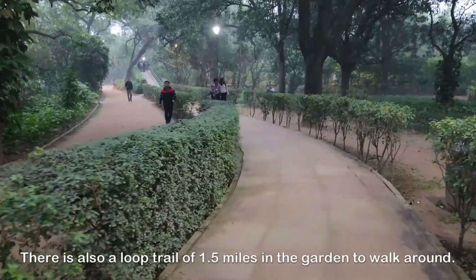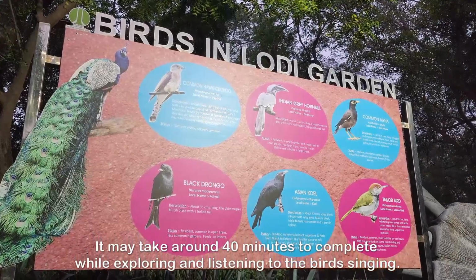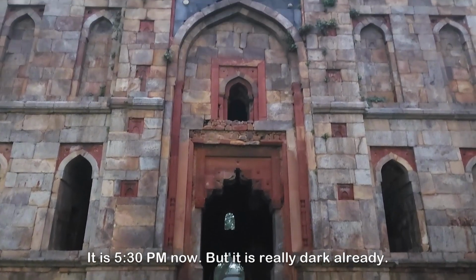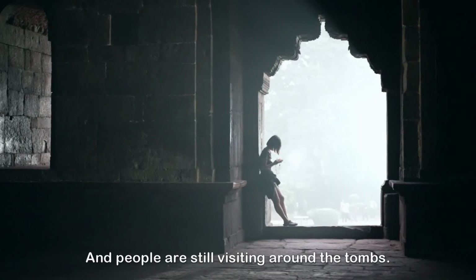There is also a loop trail of 1.5 miles in the garden to walk around. It may take around 40 minutes to complete while exploring and listening to the birds singing. It is 5:30 p.m. now, but it is really dark already, and people are still visiting around the tombs.